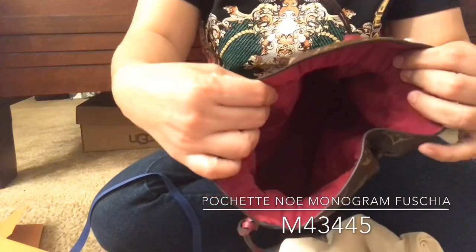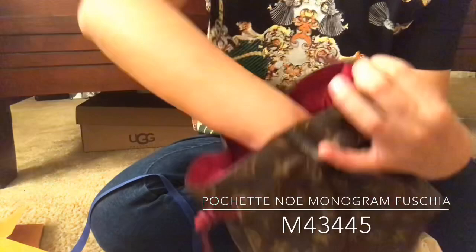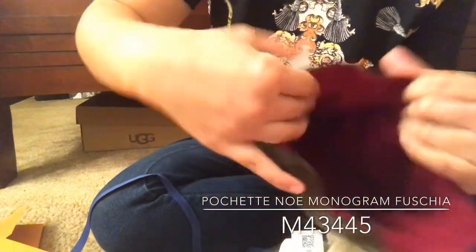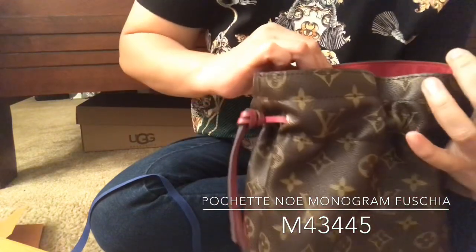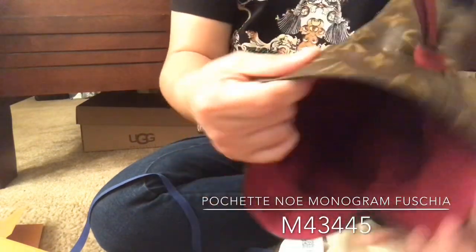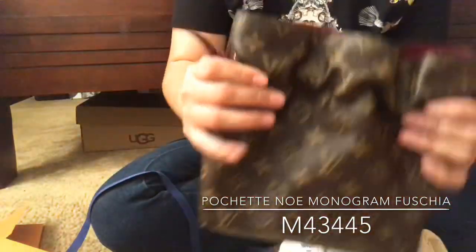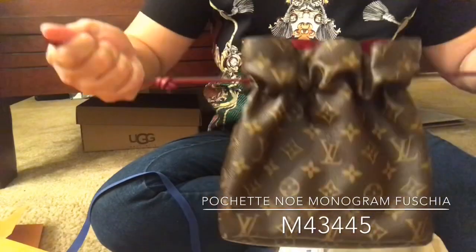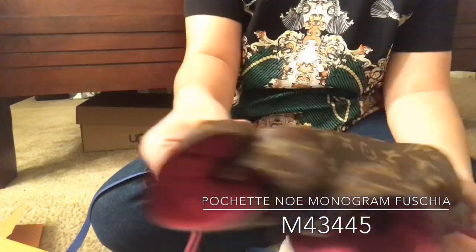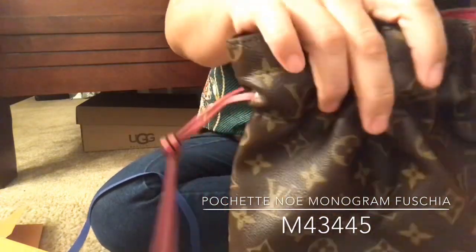Inside there is no pocket or anything like that, so it's just a plain, like a bucket style kind of pochette. So there you go. It's very cute. You can put this in one of your Neverfull, or if you're traveling, you can put whatever knickknacks you want in here.